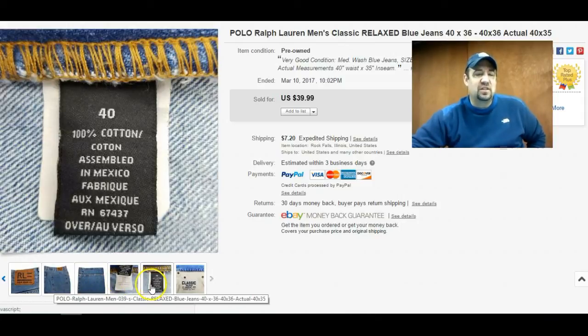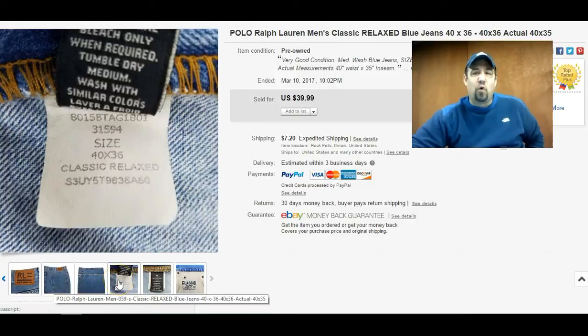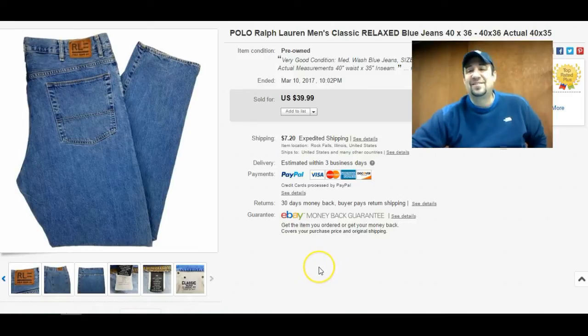But check this out, guys. These here are some big pants. These are 40-36s. That's some long pants. I'm 6'5", and even I don't wear pants that long. So that's some long pants. So I figured I could get a little bit more money out of those. That was a nice little pickup there.